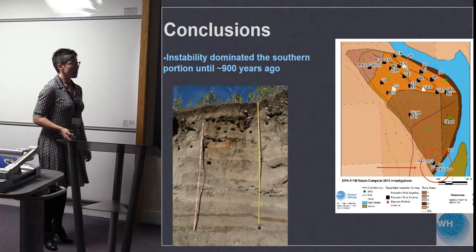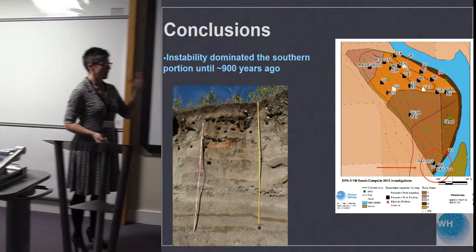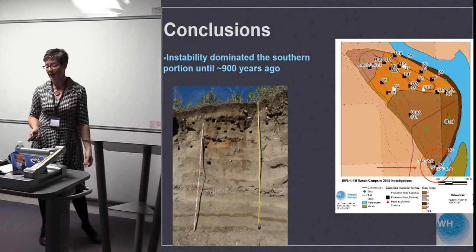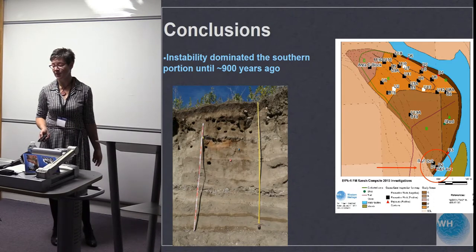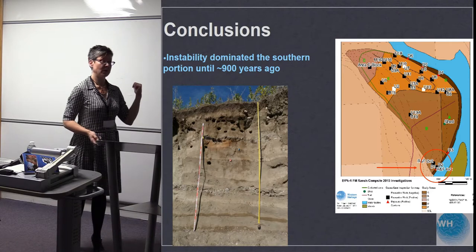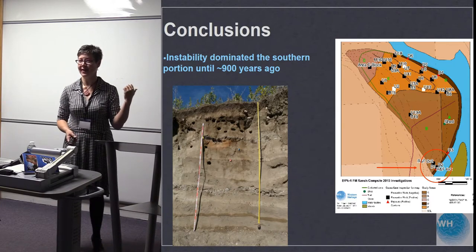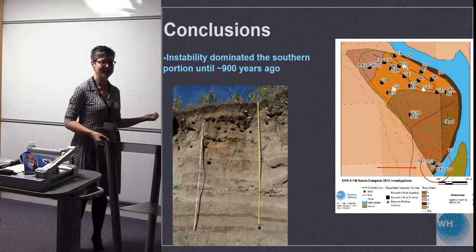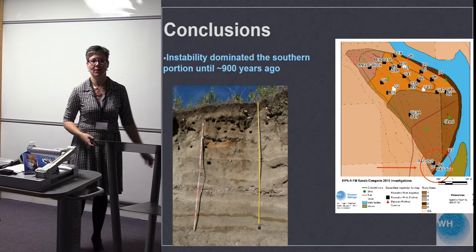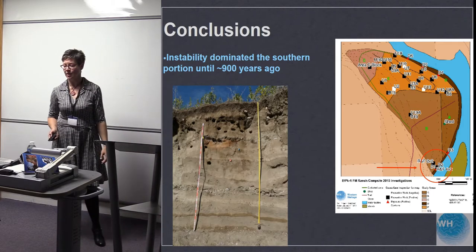The radiocarbon dates indicate, and the stratigraphies indicate, that the southern portion of the site seems to have only stabilized about 900 years ago, and that's when people started to use the bison jump as well. There are radiocarbon ages obtained from another consulting company that took samples from the bison jump, but their age set is almost exactly what our age set is for this southern part of the site, so 900 years ago.